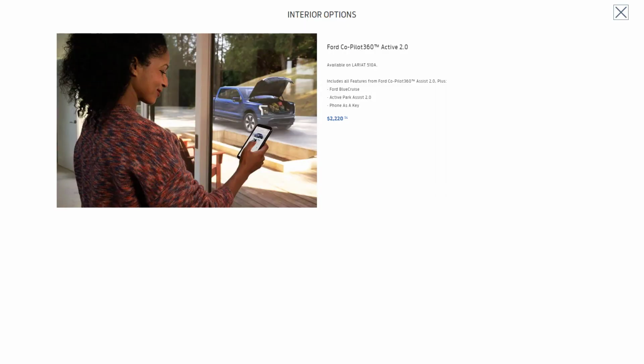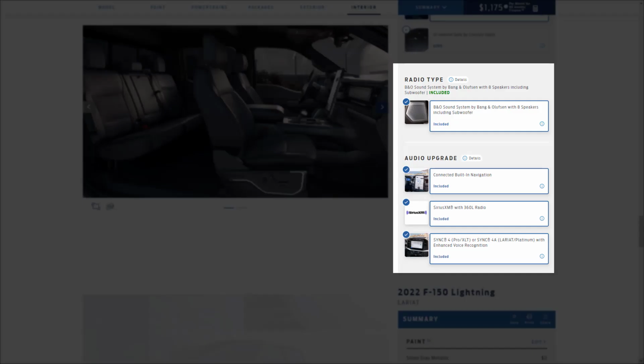I guess you can option the Ford Copilot 360 Active 2.0, and what it gives you is the Ford BlueCruise. It gives you the Active Park Assist, and it gives you the phone as a key. It's $2,220. As far as radio and audio, there's only one radio. That's the Bang & Olufsen sound system. We've got it. Audio upgrades, all the boxes are checked. The navigation, the Sirius XM, the Sync 4 with enhanced voice recognition.